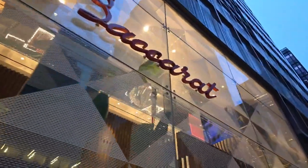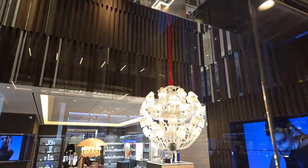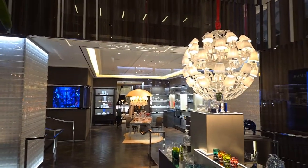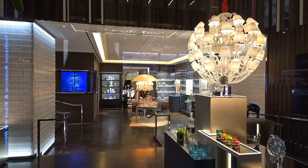Baccarat, wow, amazing things that you can install or put in your house if you have space and money to afford it. Beautiful.